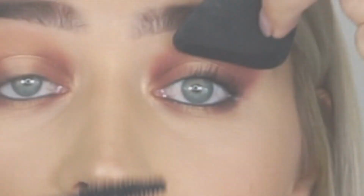And this eye makeup look is complete, guys, that was super easy and quick and really easy to use. I forgot how much I love this Worth a Hype mascara. It's definitely worth a hype.